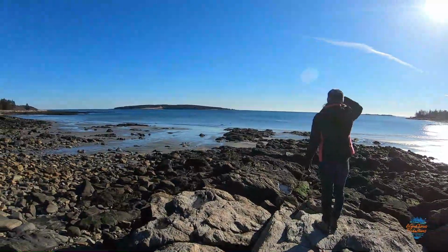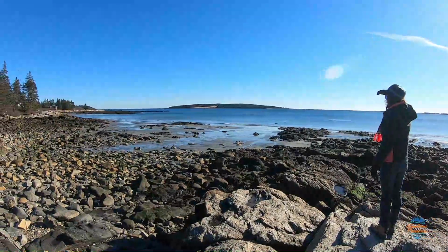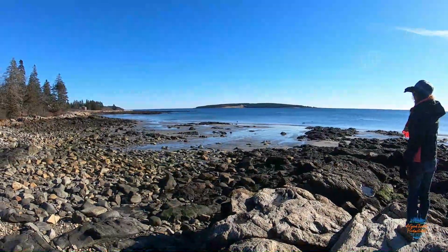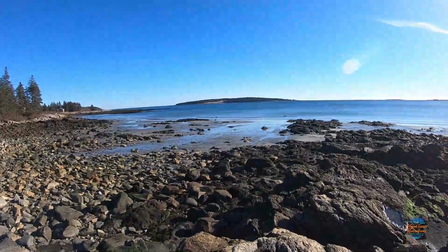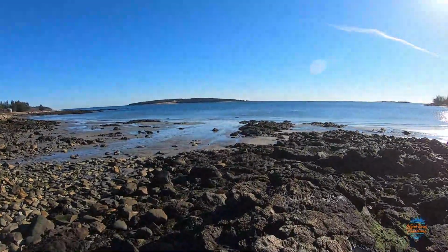But anyway, yeah, it's a beautiful view right here. The tide is out this morning. It's actually not that cold right now. It was colder this morning when we were in Rockland, I think. Right here, it feels pretty darn nice.